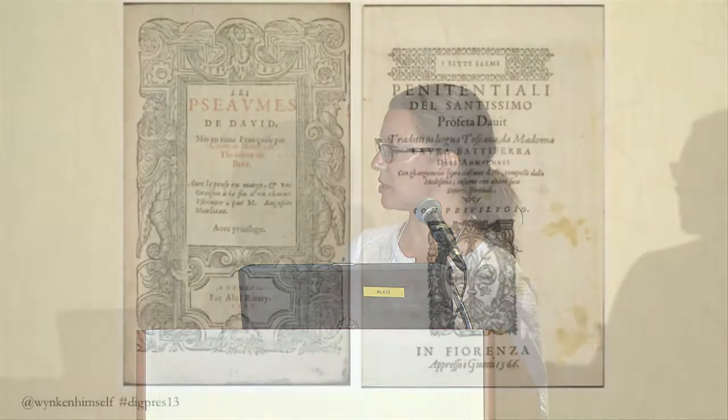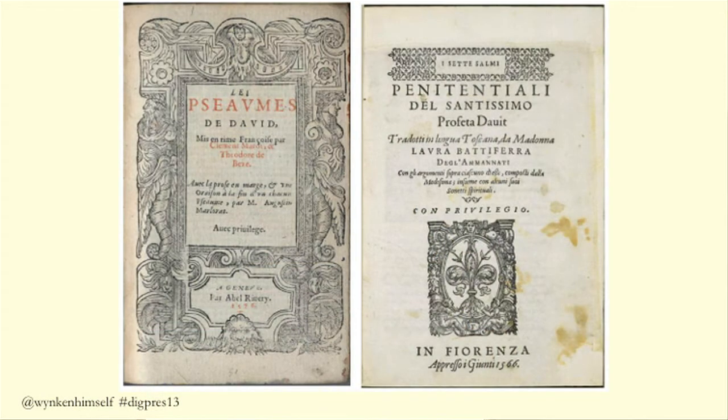Here we have two books of Psalms, one printed in Geneva in 1576 on your left with the border, one printed in Florence, Italy, in 1566 on your right. They are, to all appearances, the same size. But this is how their comparative sizes should be displayed.